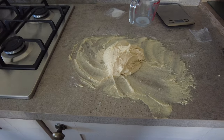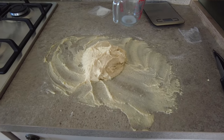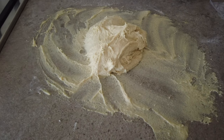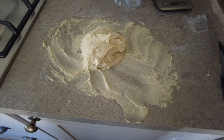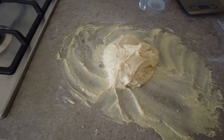So Ryan's just nipped to the shop because obviously I need more flour. I'll show you what I've done. It looks a mess. I mean, I don't even think the dogs would want to touch that. It's just sticky as well. And like I said, I'm out of flour. I have no more flour.